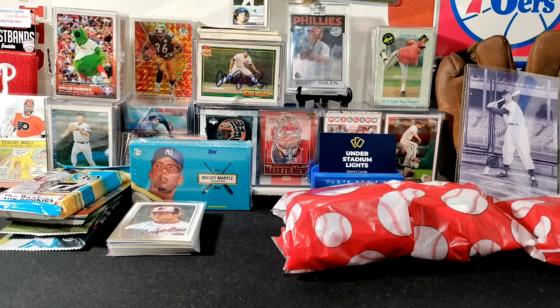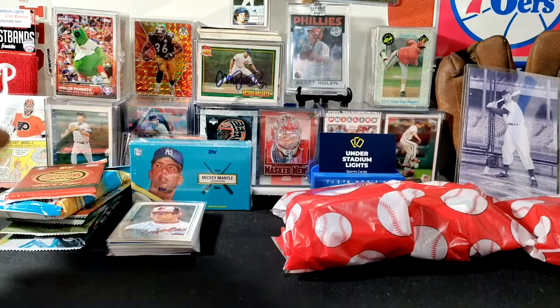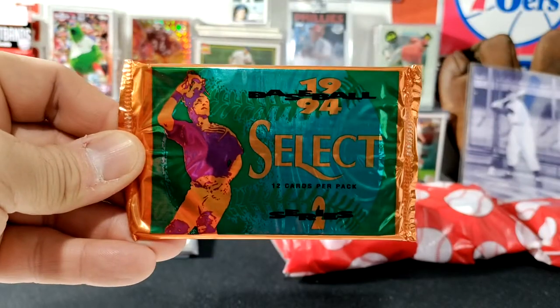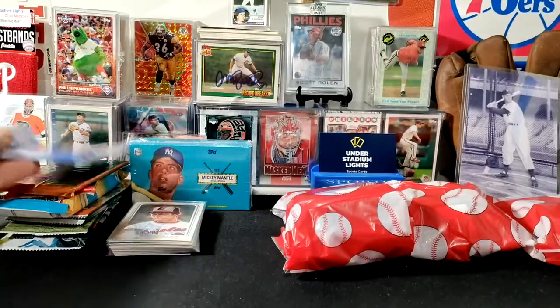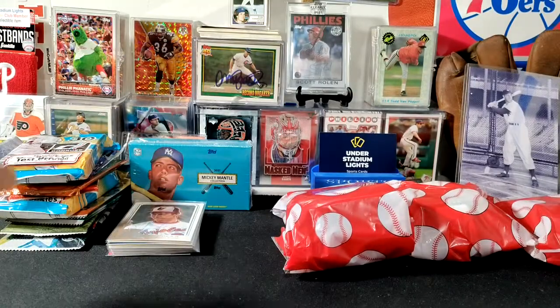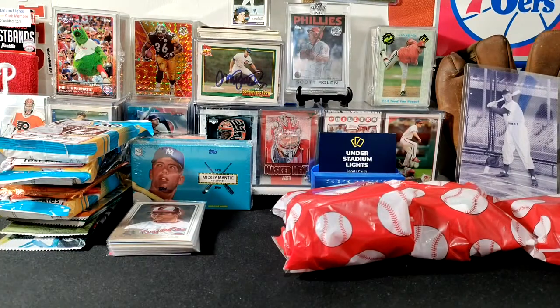After that, a couple days later, they had another sale, so I took advantage of it, used the coupon code, and bought a couple more packs for myself. I ended up buying a Cooperstown pack. They replenished some of these, so they had 1994 Select and 1996 Series 2. I bought another Donruss 30 pack. So I said, while they're there, I'll get them.